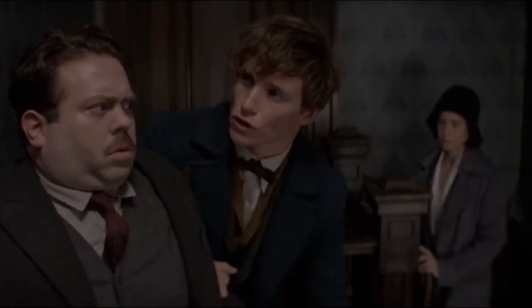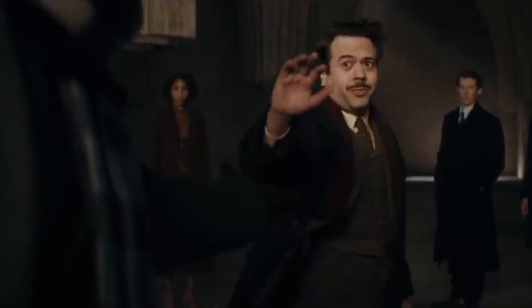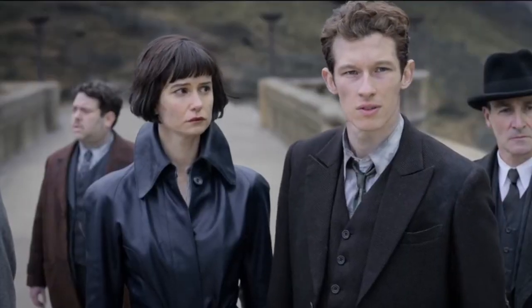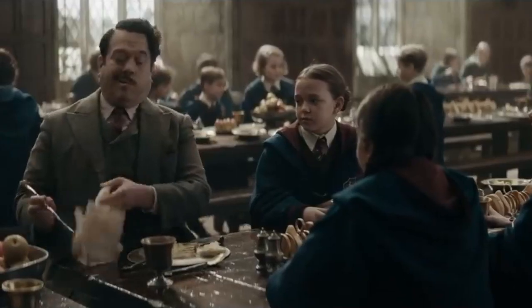And this would explain some inconsistencies with Jacob's character. Like, Jacob is clearly a no-maj. On a biological level, the reason he has such a bad reaction to the Niffler's bite is because wizards and muggles have different physiologies. But Jacob can clearly see and even visit Hogwarts, which was unclear at the end of Crimes of Grindelwald, but pretty obvious in Secrets of Dumbledore.